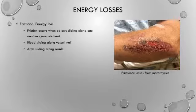Frictional losses occur when objects slide along one another and generate heat, such as blood sliding along the vessel walls, or say an arm sliding along a road from a motorcycle accident.